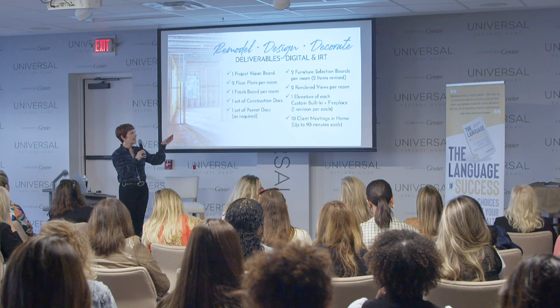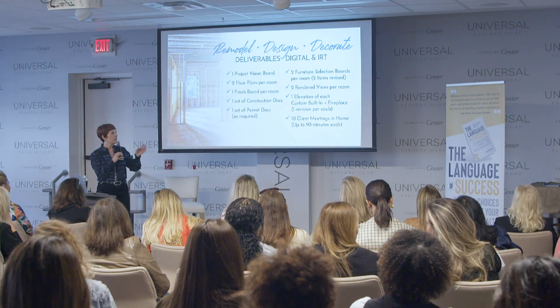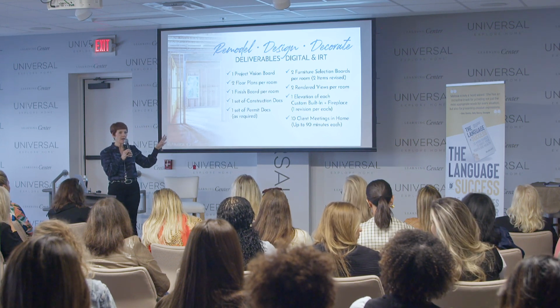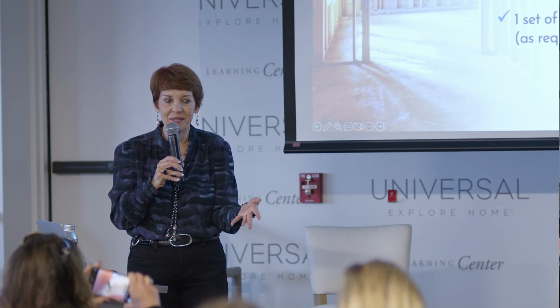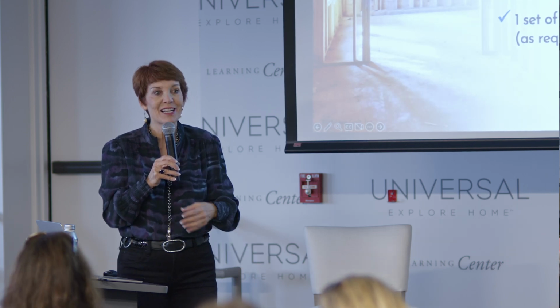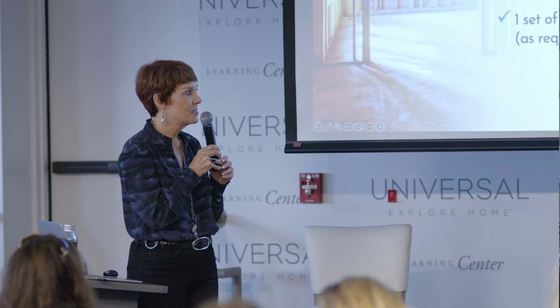Okay. One elevation of each custom built-in. You're not doing 5 elevations, but here's the thing. Even though I've done these trainings so many times, I still have designers who've even attended these trainings, and they'll say, I don't know what's wrong, Melissa, and then they'll show me what they're doing. I'm like, you've got the word all and any in your deliverables. No, remove it, please, because you've just opened yourself up to abuse. I don't want you being abused, okay?